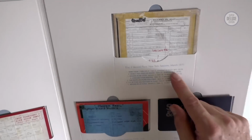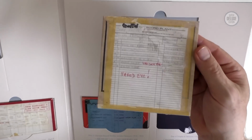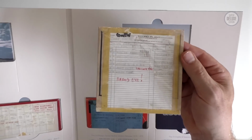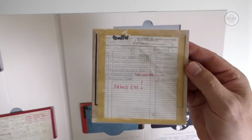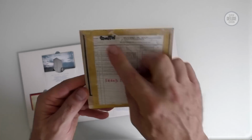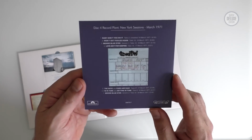In 1971 they had a week in New York where I think by this point they'd lost the funding for the Lifehouse project, and they'd abandoned the idea and were just trying to consolidate and record the album that became Who's Next. Again, great use of the tape boxes for the sleeves.